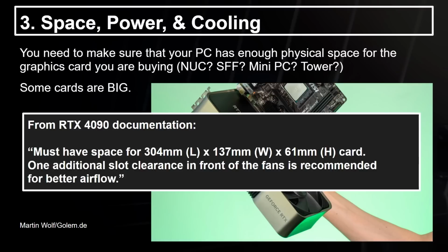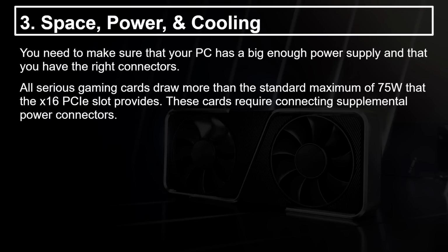So from the RTX 4090 documentation, you must have a space of 304mm by 137mm by 61mm. One additional slot clearance in front of the fan is recommended for better airflow. So if you're just squeezing into that PCI Express slot right at the end of your case and it's right touching up against the cooler for your CPU, it ain't going to work. You need space. So make sure you've got that space before you choose your graphics card.